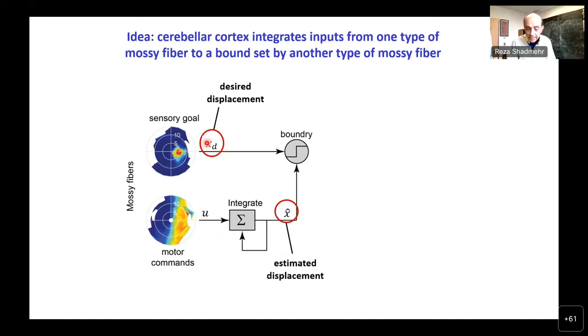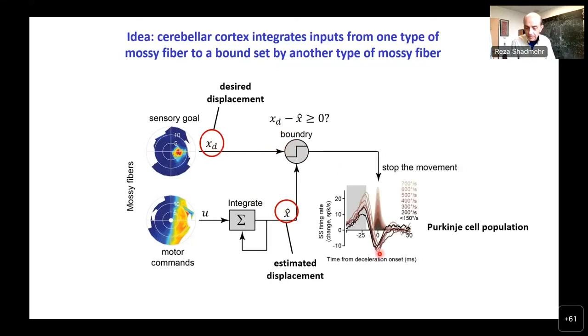So if I had a desired displacement and I had an estimated displacement, then if I compare these two, as long as I haven't reached my desired displacement, I should keep going. Once I reach this boundary that's set by the desired displacement, then I should stop. Look at what I've been showing you with regard to the Purkinje cells. I've been showing you an integration, add up. Did I reach what I'm trying to go to? If I did, shut off the Purkinje cell. So that's what I think is the computation that's taking place.